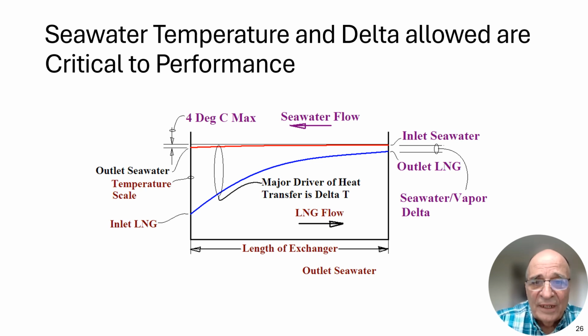That is the requirement. So you can see the seawater has a very slight change in temperature as compared to the LNG, which has a very large change in temperature. LNG changes in temperature about 300 degrees Fahrenheit, and in this case the seawater only changes in temperature by 4 degrees Celsius. So that means that you need to move a lot of seawater, and you can see the profile of the delta T between the seawater and the LNG output.